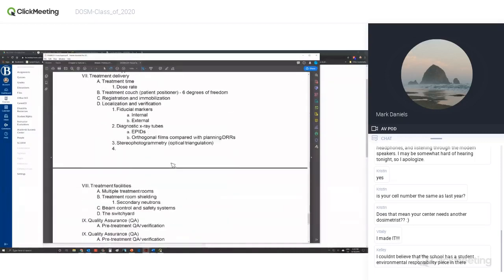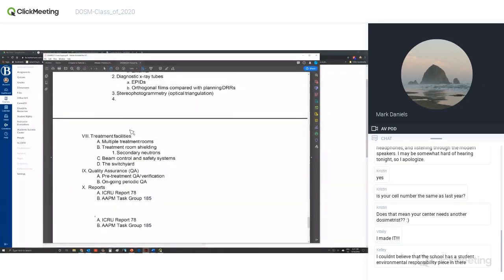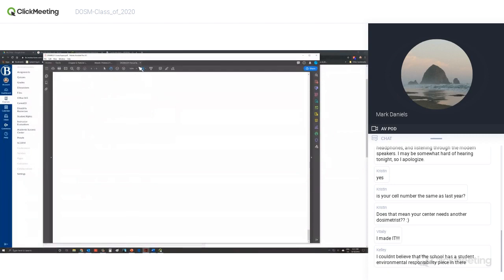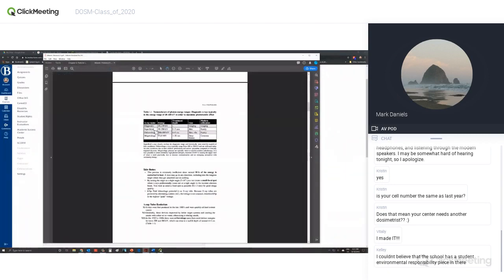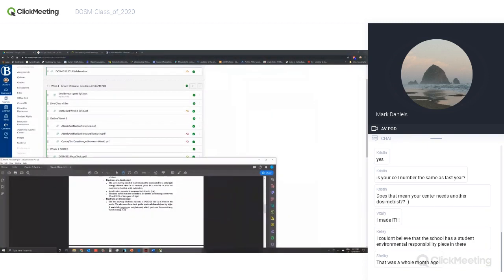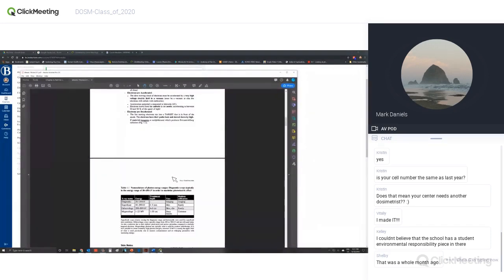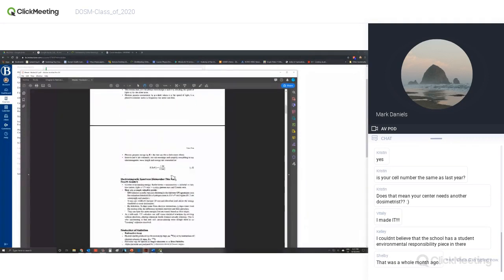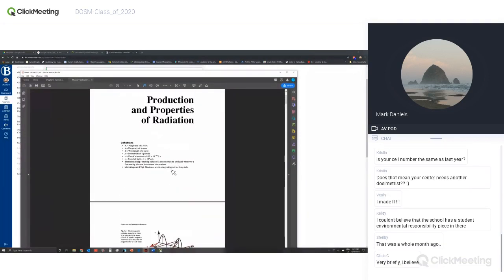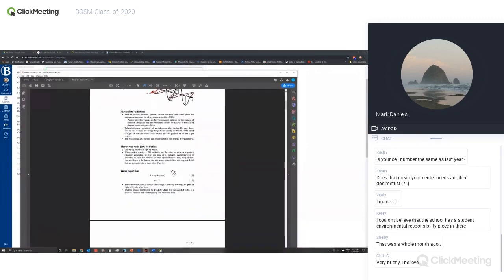Now, since you just did the QA class, was there any discussion on particle beam or special procedure QA in that particular course? Long time ago. Well, if not, good. But if you did, great. If not, I will be providing you with some of the QA material. But I've also put up here some notes that I would like you to make sure that you have.